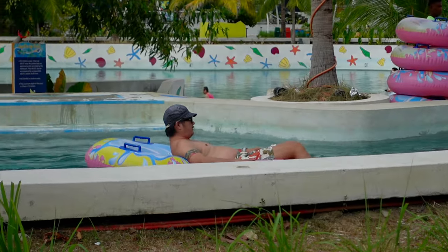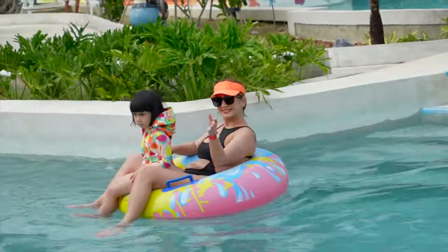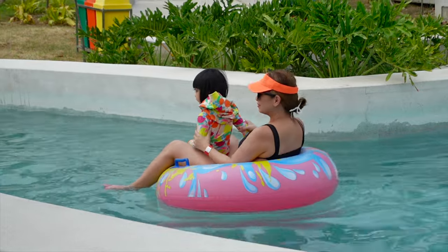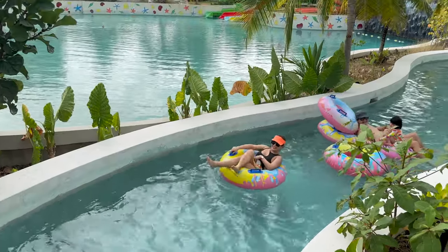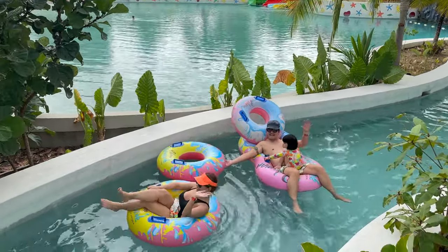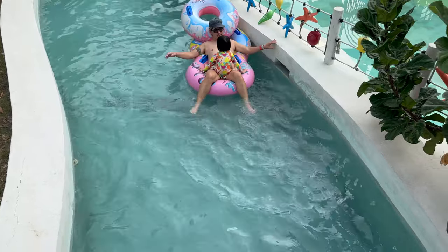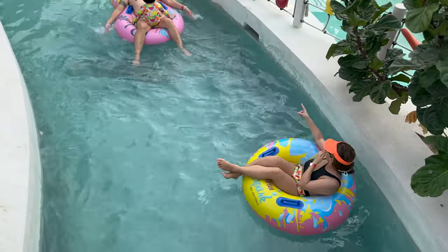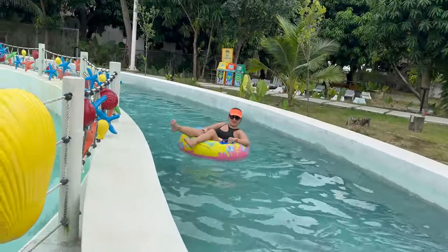Ito ang kanilang lazy river pool. Super relaxing. You can choose your salvavida and just go with the flow. We did this for about 3 rounds. Here you'll get a chance to get a good view of the entire water park as you keep flowing. The temperature of the water was just right as well, kaya chill lang kami while we warm up before we try out the other attractions of this water park.